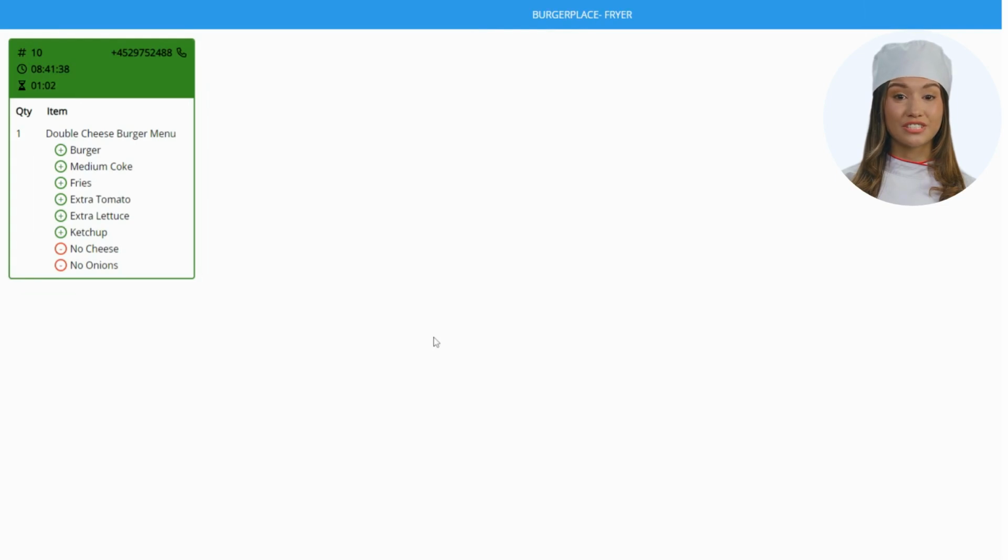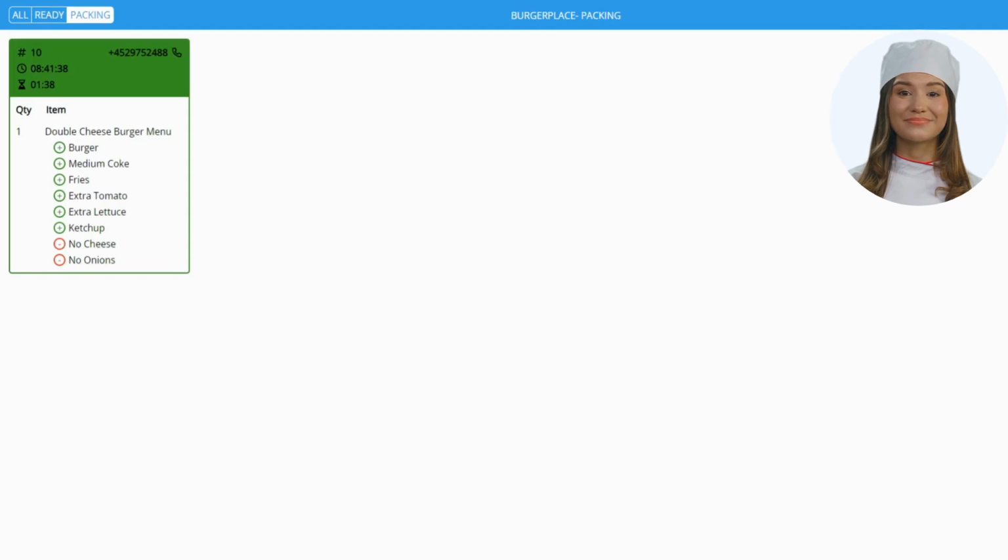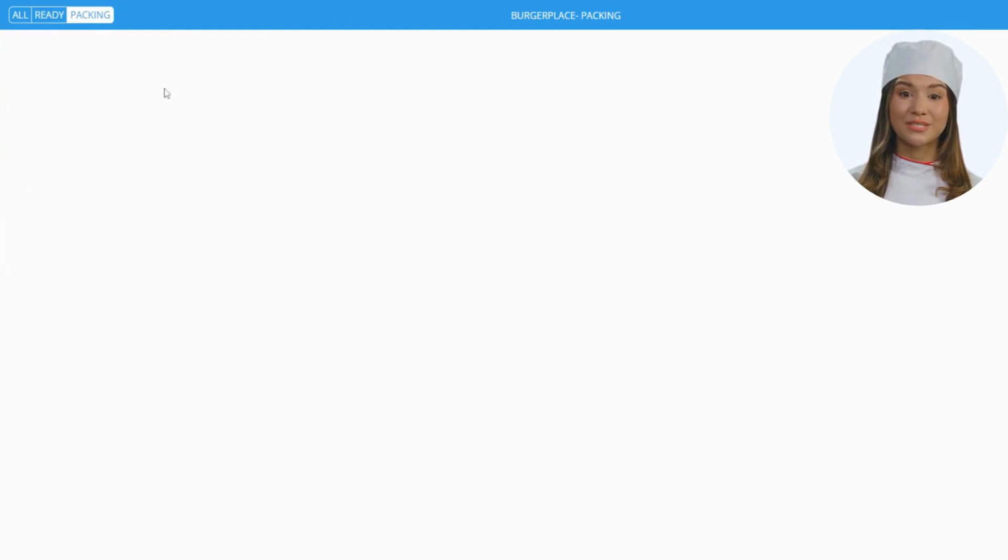Let's move to the fryer station, where we confirm the fries are ready. We see the screen at the packing station, combining fries, a burger, and a medium Coke. Once the order is ready, we press the screen and an SMS is sent to the customer.